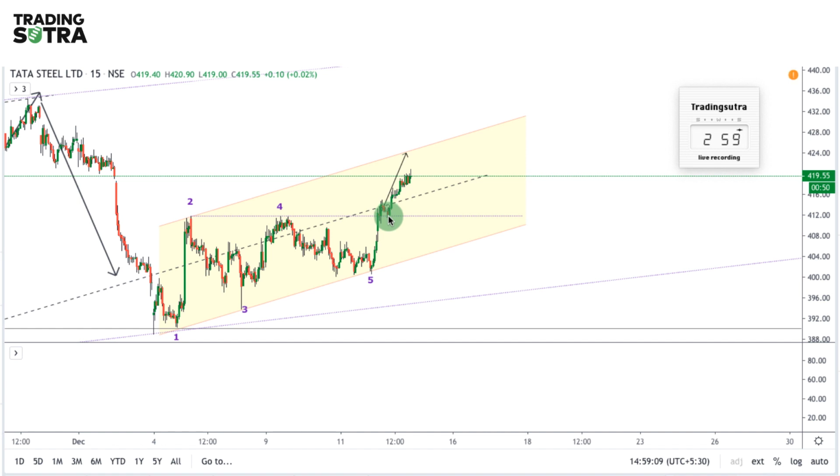After that we have seen a good upside, and right now it is in this channel. So the upper target for this Tata Steel is the 420 zone. So one should keep an eye on this stock.